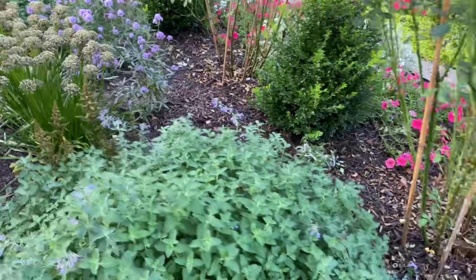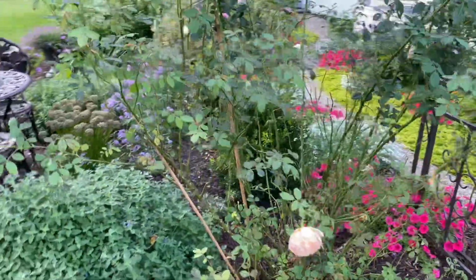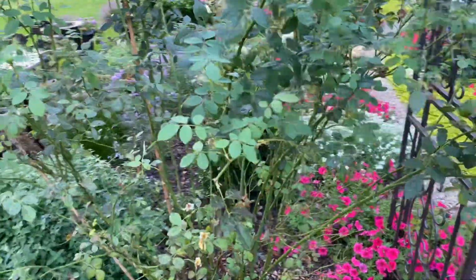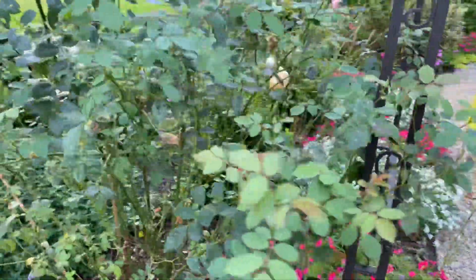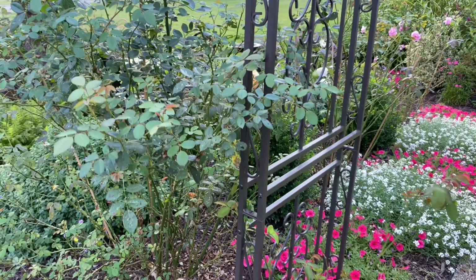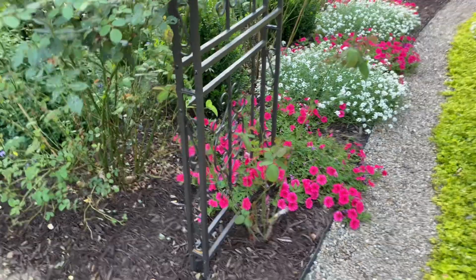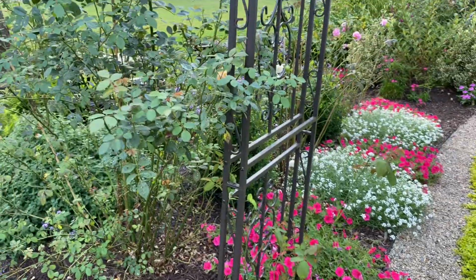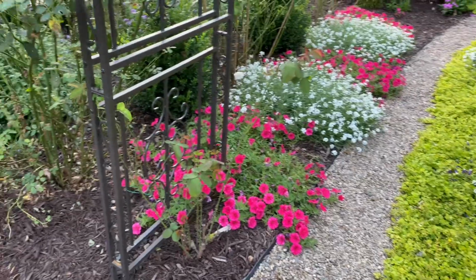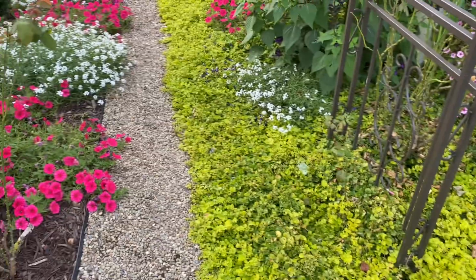This Lady of Shalott rose is looking really, really good here. It's got a lot of blooms coming back on it and a lot of growth back on it, but it's definitely the best looking one out of the 17 roses I have right now. Then I got this arch, which isn't covered yet, but is definitely really pretty. There's another rose here and a rose here. They just have not really taken off yet.